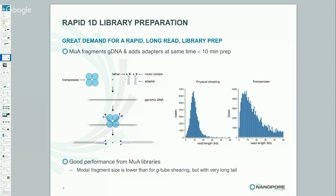But I think the key killer thing for it is it's a 10-minute sample prep. So if you can lyse cells or get DNA, and you can apply mu-A, and you can get the resulting liquid into the flow cell, then on top of the real-time generation of full-length reads, you can very quickly get from sample to answer in theoretically 15 minutes.